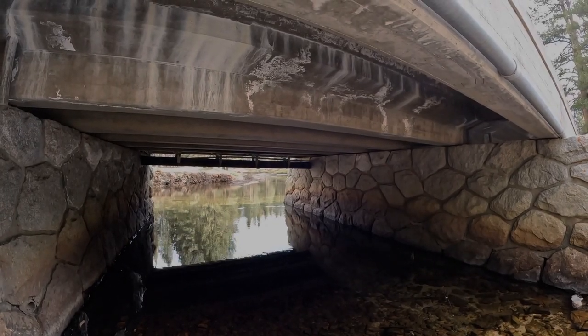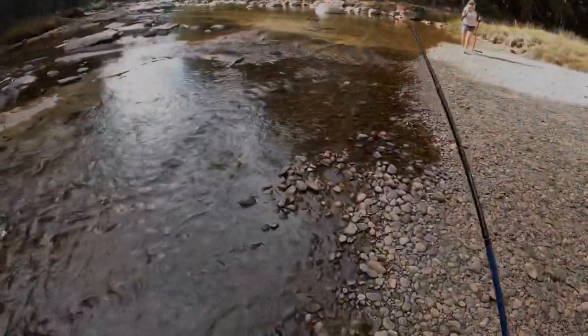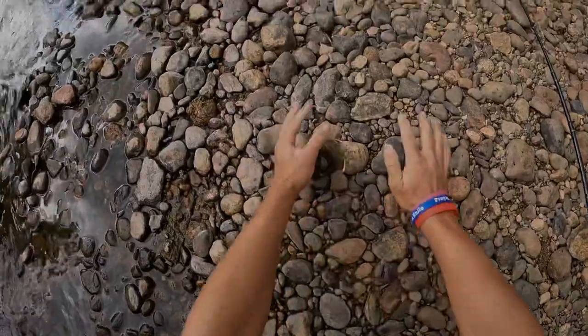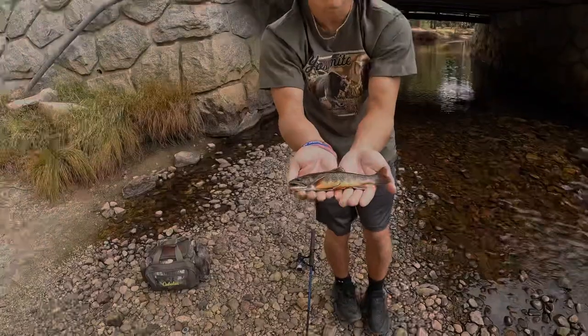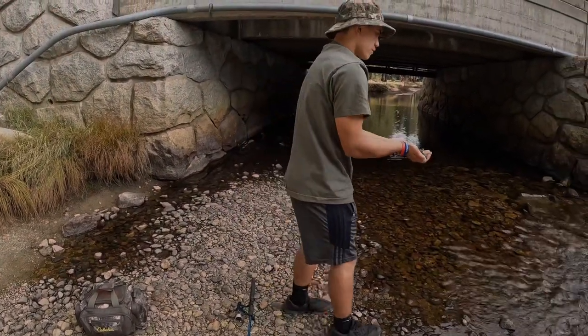Where are you guys? Oh, there's a fish. That's a fish. Guys, we got one. Brown Brook Trout. Brook Trout. That's a Brook Trout, guys. There he is. There's my first Brook Trout. Let me wet my hands, guys. There's my first Brook Trout ever here in Yosemite, Tuolumne River.